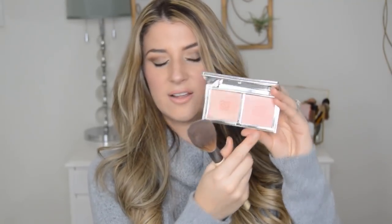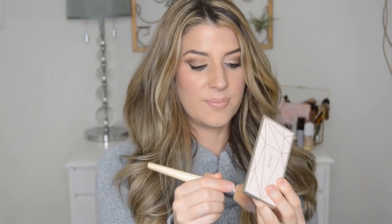Let me actually grab a brush so you guys can see how these look. I'm gonna go for this paler one so you can see that. For being as light as it is, it's actually really pigmented, but not too much. You know, some blushes give way too much pigment and you're just like, oh my gosh, I can't undo that. But it's such a gorgeous flush of color. I'm obsessed. Oh my gosh, it's so pretty.